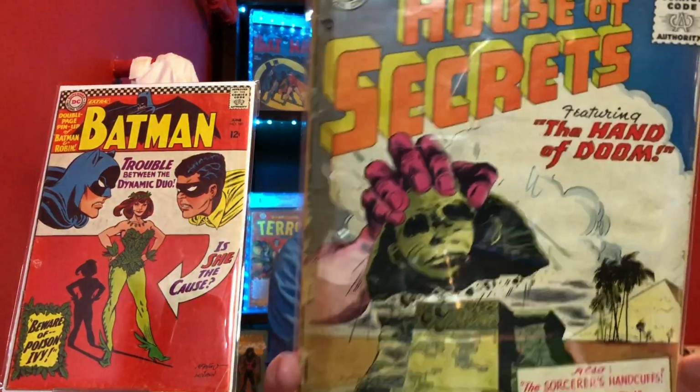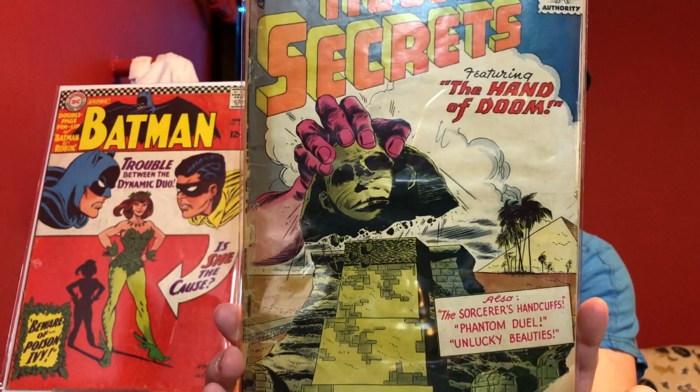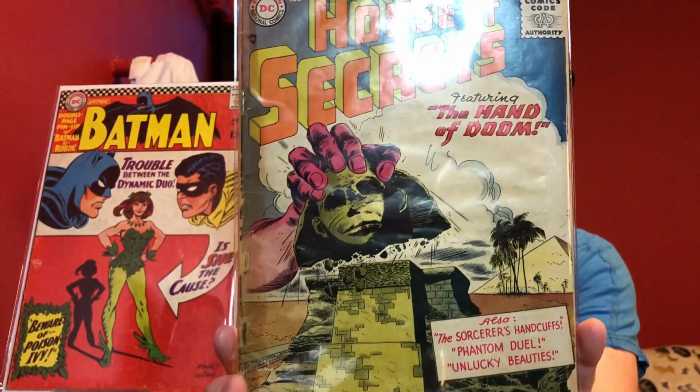Now this next one, this is a really rare book. I was surprised to see this one pop up. It is a very low grade. It's probably like a 1 or something like that. But this is House of Secrets number 1. And this is an early Silver Age book. I think it's 1956. And just really, really rare. It is not a book you come across very often, and I was definitely happy to pick this one up.